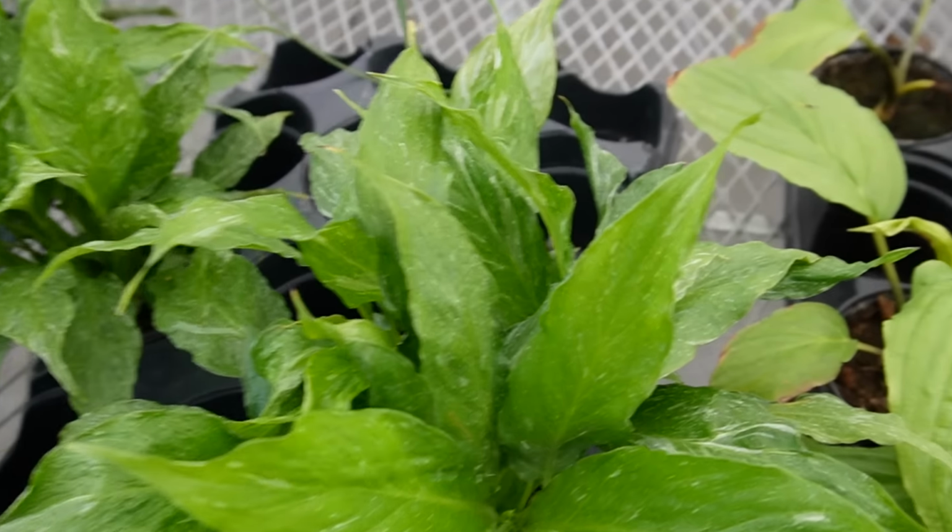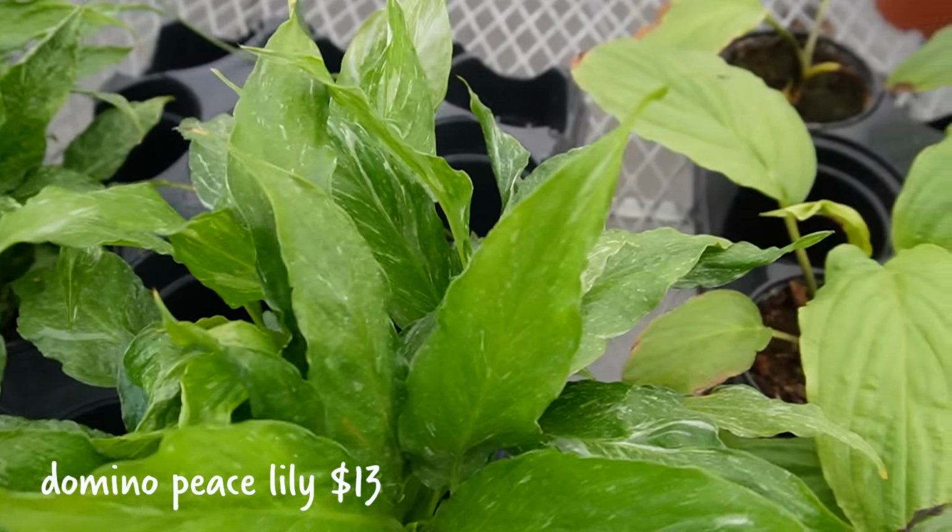And then here are some variegated peace lilies. This is one of my top favorite plants. It's just a fantastic plant, super underrated, for $13. A domino peace lily. I just think they're so pretty. Lots of itty bitty baby plants over here. I'm especially eyeing these tiny little tradescantias. It's $5. Just so cute in pink.